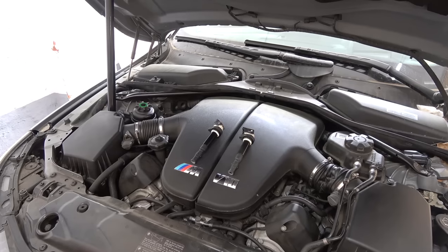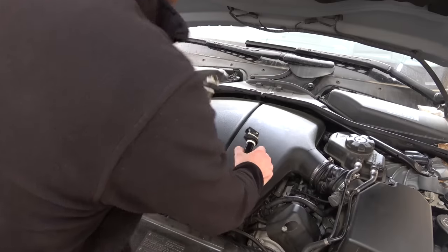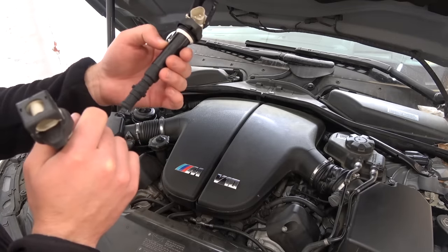I cleared the codes and by the time I parked it inside, misfire on cylinder 4 and 8 came back. So I just pulled up the ignition coil on cylinder number 4 and it was showing a misfire on that cylinder. And this is what we have. This looks awfully like Chinese ignition coils that you can find on eBay.